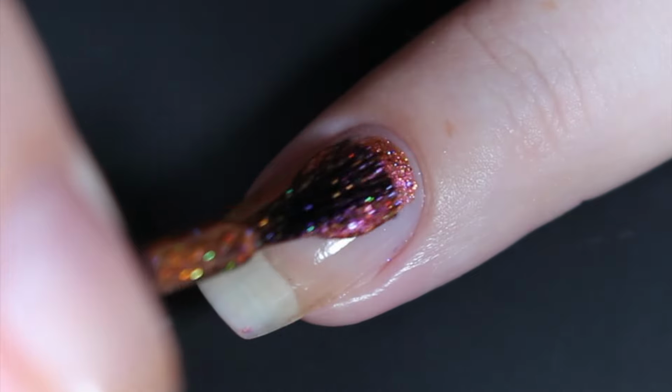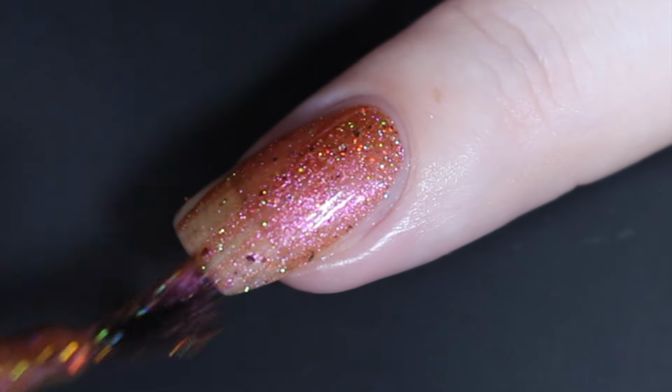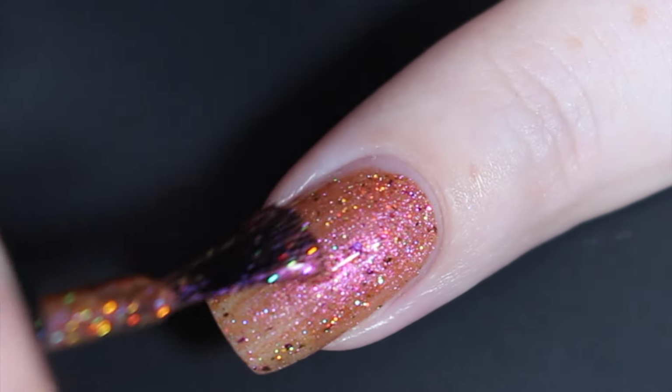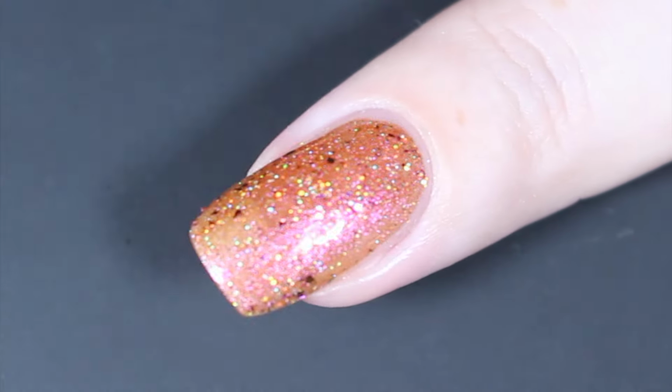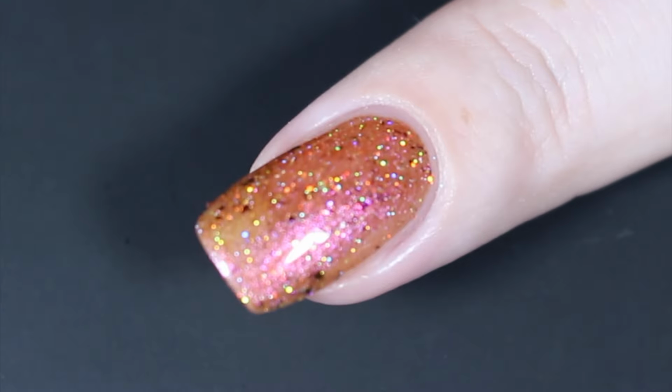So here is one easy coat. This one does go on really easily. It does start out quite a bit sheer though. You get a nice amount of those flakes there. So I'll let this dry and then come back in for a second coat.